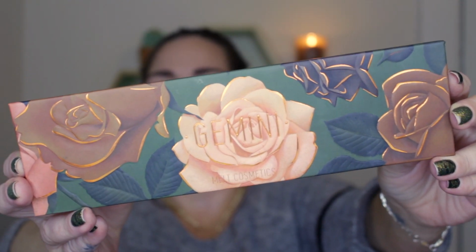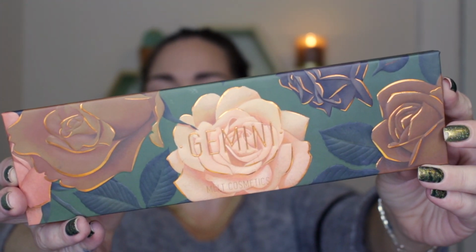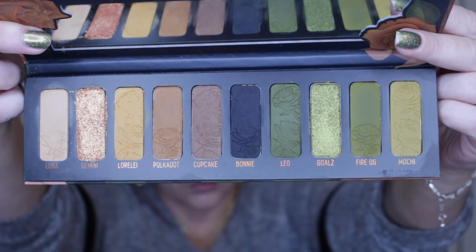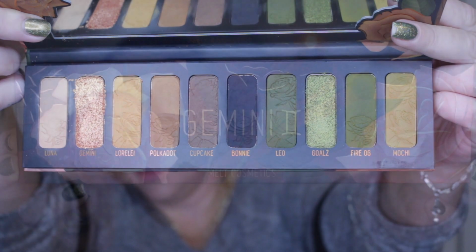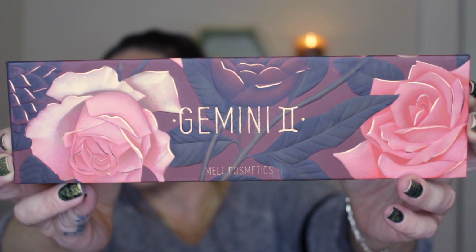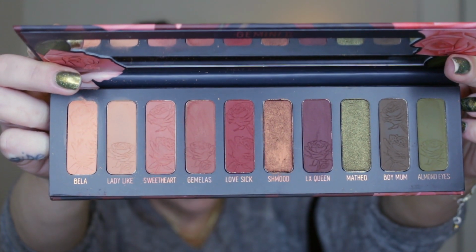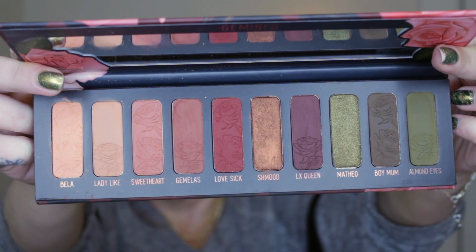So here's Gemini 1 palette. I love how it's green and then the rosy flowers, and oh my goodness, I love it. And then here's the inside. It has some warm neutrals and cool olive tones. It's just a very beautiful palette. And then here's Gemini 2. It's basically the same packaging type as Gemini 1, except for the colors. It's more of a rosy mauve type color. And then here is the inside. It has a lot of rosy tones. It has some deep wines and mossy tones.